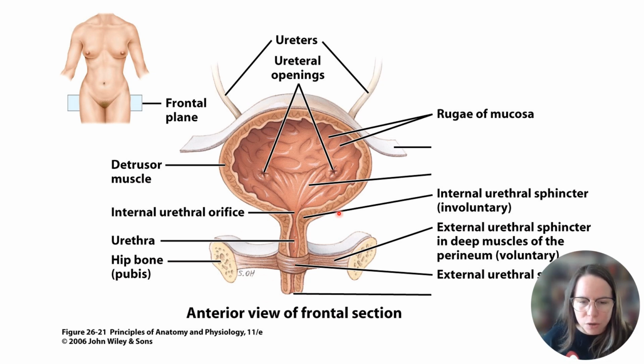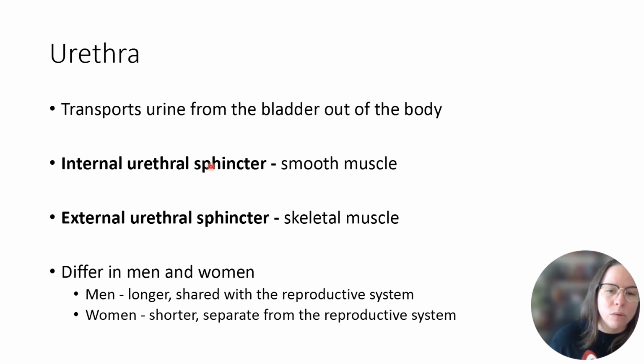And then we have our internal and external urethral sphincters, which play a very big role in the ability to urinate. Okay, internal is right here at the base of the bladder, and the external is actually surrounding the urethra as it passes through the pelvic diaphragm in that perineum. So the internal urethral sphincter is made of smooth muscle. So if we think back to what smooth muscle is, it's an involuntary muscle. We have no conscious control over it. The external sphincter is made of skeletal muscle, which means we do have conscious control over it. These are going to be wrapped around the urethra and are going to control the flow of urine out.